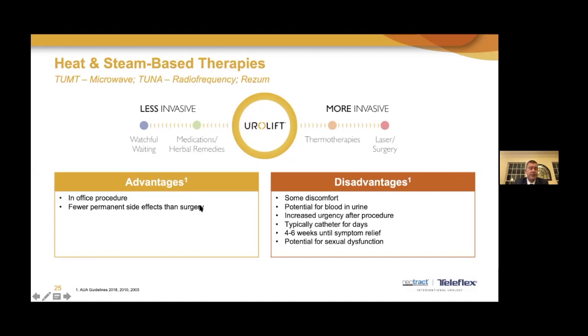These are office-based procedures. The main downside of these procedures is because you're putting heat into the area and treating it that way, the prostate swells a lot first. Those symptoms of frequency, urgency, slower stream, potentially having a catheter, they will last longer with these procedures than they will with the UroLift or with the shaving.